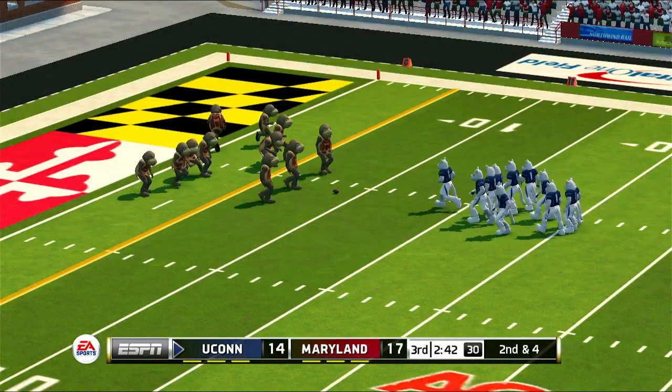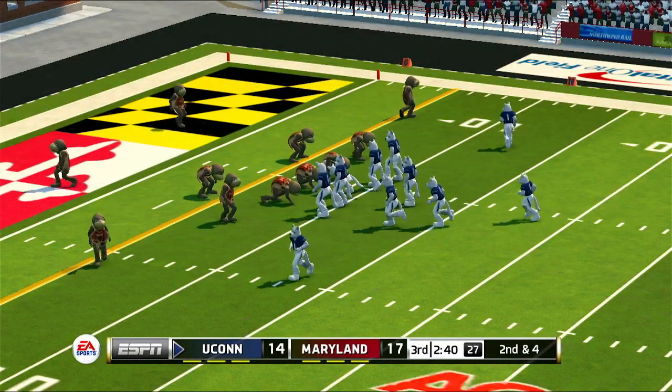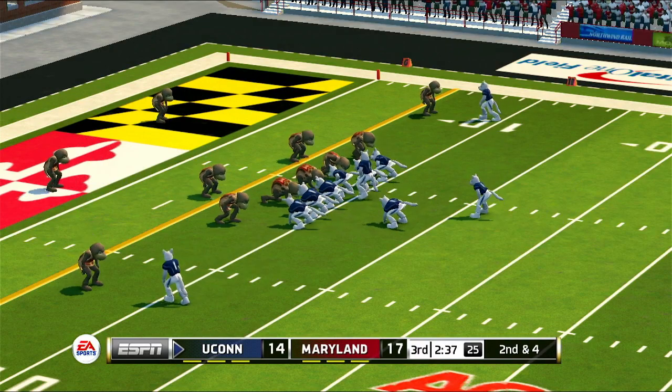Let's go. Here we got tight right. Three down. Three down. Let's go.